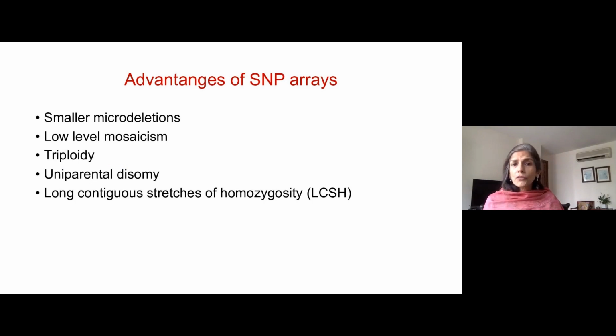There are some advantages of SNP arrays. It can pick up even smaller microdeletions because it's looking at smaller things. It can pick up low-level mosaicism. It can pick up triploidy. It can pick up something which we call uniparental disomy, which is important for some disorders, which are those that occur because of genomic imprinting, like Prader-Willi, Angelman, Wiedemann-Beckwith, Russell-Silver. These words are relevant because when we see an omphalocele, we want to think about Wiedemann-Beckwith syndrome. And it also picks up what we call long contiguous stretches of homozygosity.